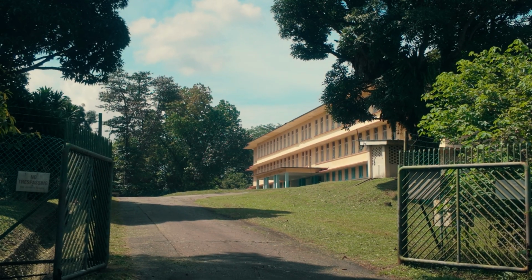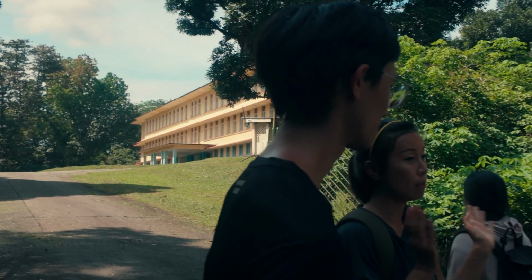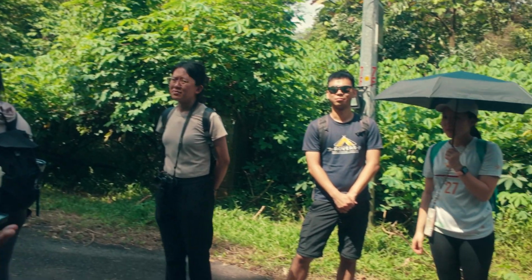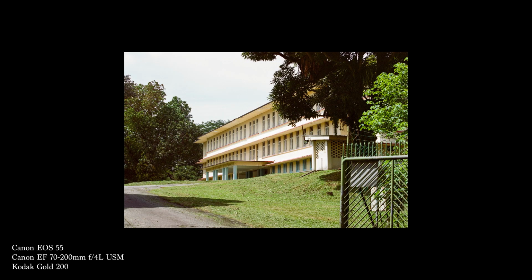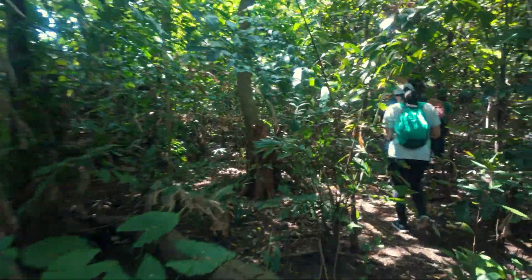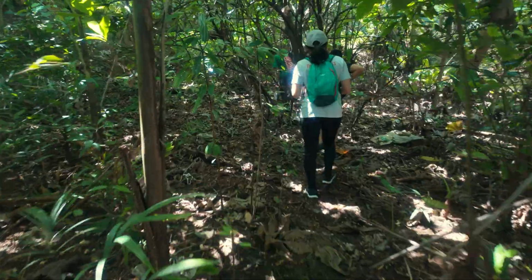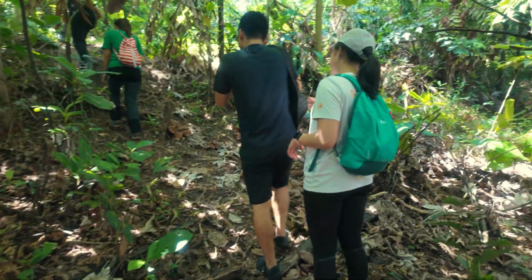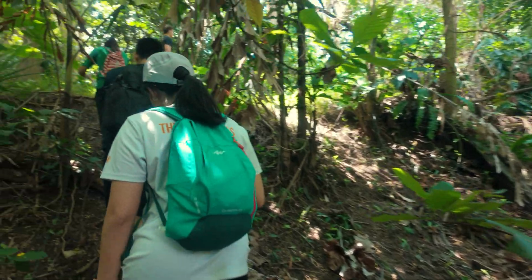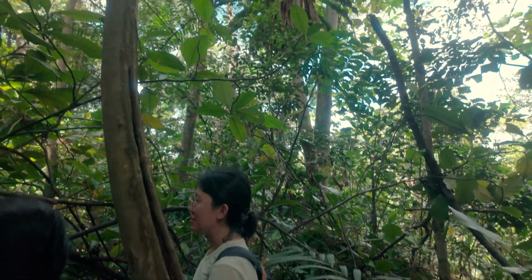After a long walk and a bus ride, we made our way to this building here, which was built by the British but occupied by the Japanese during the Second World War, and then converted to a mental hospital after the war. We also learned that the jungle right next to it contained a bomb shelter, as well as a refugee camp for the Vietnamese fleeing the Vietnam War.